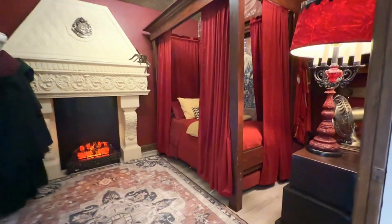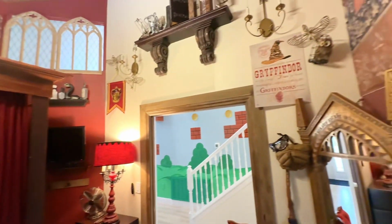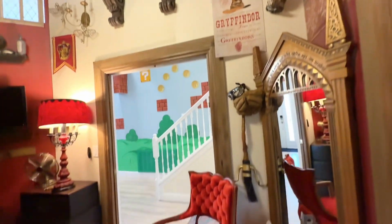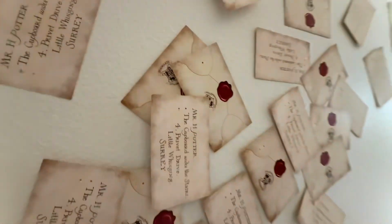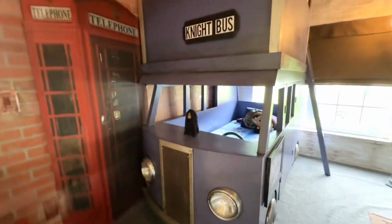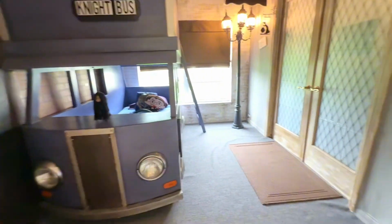This epic room is themed for the Gryffindor Commons room, and look at how adorable and how beautiful this classy room is, with robes, the Mirror of Erised, wands, and a twin over twin trundle. We also have supplies for beach. Those are chairs. And then into this cute Night Bus bedroom.